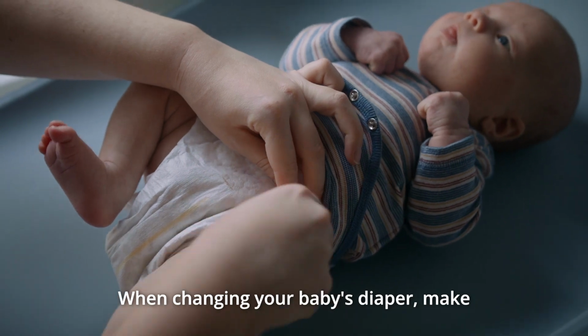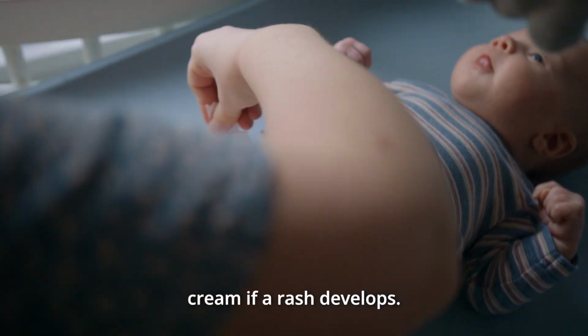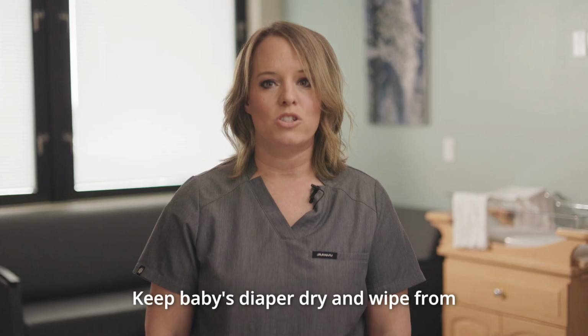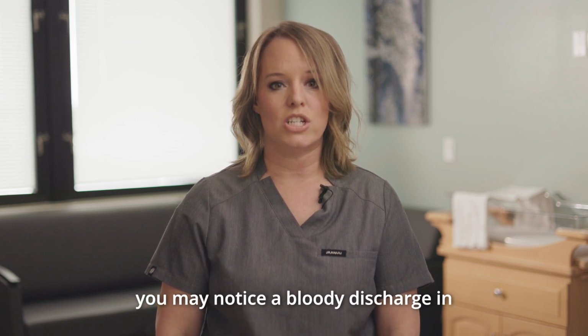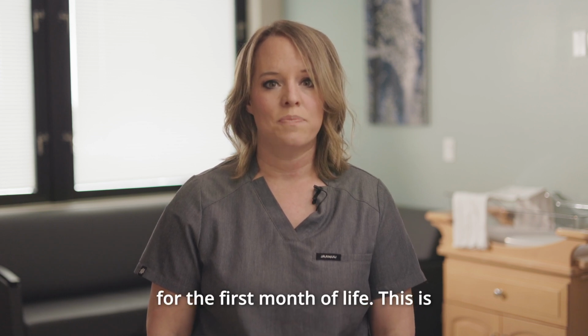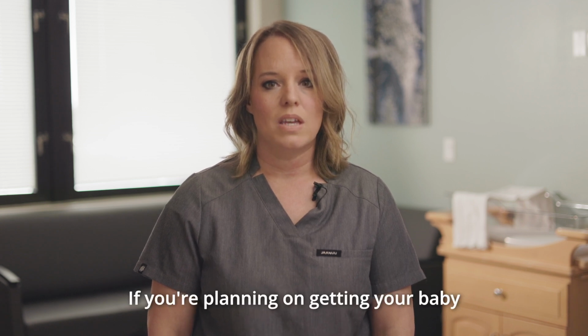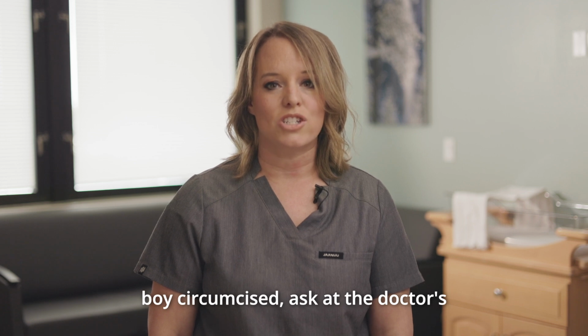When changing your baby's diaper, make sure to clean any poop completely off baby. You may use a cream if a rash develops. Keep baby's diaper dry and wipe from front to back for girls. Also for girls, you may notice a bloody discharge in their vaginal area that may be present for the first month of life. This is caused by withdrawal from the maternal hormones. If you're planning on getting your baby boy circumcised, ask at the doctor's office for care instructions.